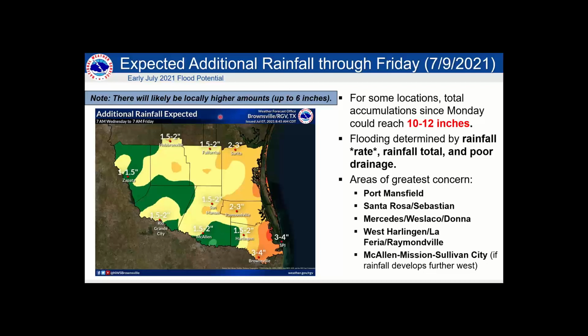So again, locally higher amounts up to 6 inches could fall in addition to what's already come down. That could bring some places storm total accumulations up to 10 to 12 inches since Monday. And again, we always stress that the flooding is determined by the rainfall rate, the total amount, and how the drainage is in that particular area.